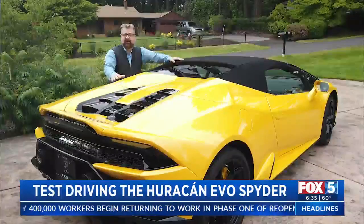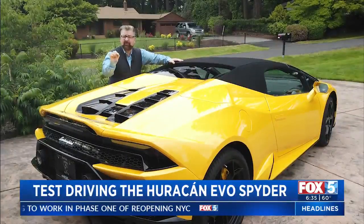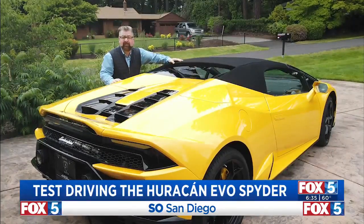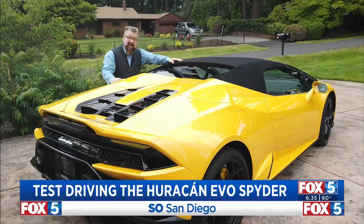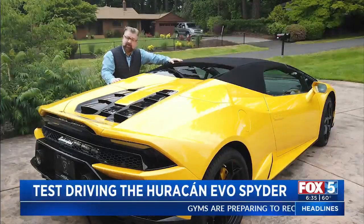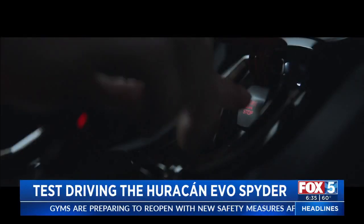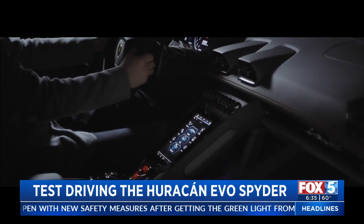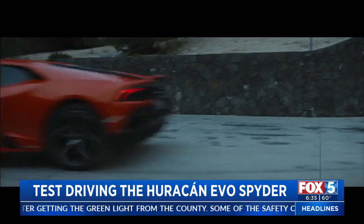This Huracan EVO has about 5.31 pounds to every horsepower. That's about a third of what the average family vehicle has. And that means a lighter vehicle takes less fuel to propel it along, meaning it's better for the environment and better for gas consumption. 0 to 60 miles an hour is fast because the car has been engineered to be strong and light. It can get to 60 miles an hour in just 3.1 seconds.